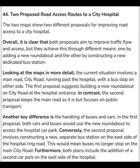Another key difference is the handling of buses and cars. In the first proposal, both cars and buses would use the new roundabout to access the hospital car park. Conversely, the second proposal involves constructing a new, separate bus station on the east side of the hospital ring road. This would mean buses no longer stop on the main city road. Furthermore, both plans include the addition of a second car park on the east side of the hospital.